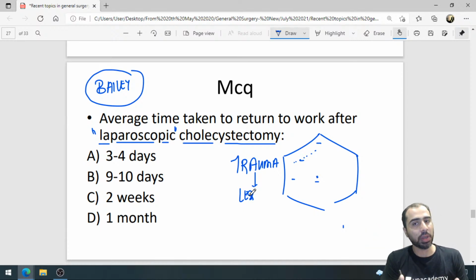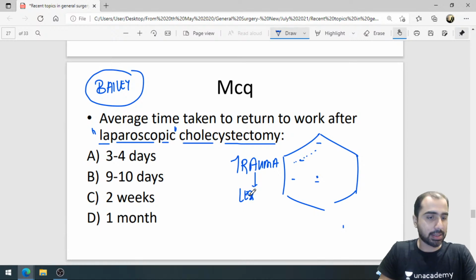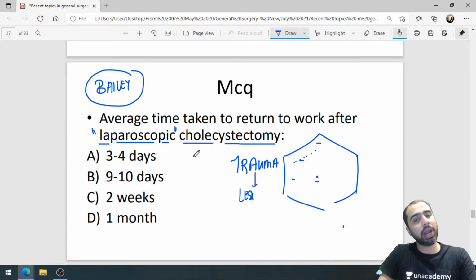With laparoscopy, once you are inside, you don't have to touch the bowel. Just have to push the gallbladder up, do the calyx dissection, cut everything, ligate everything, and remove the gallbladder. Trauma is significantly less. So if I'm undergoing a lap chole, when do I get admitted?